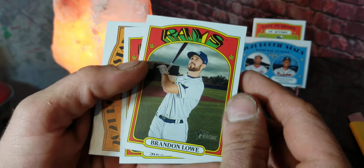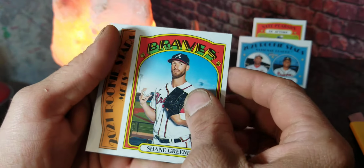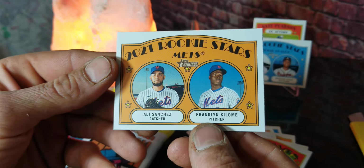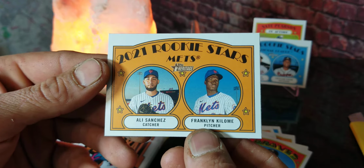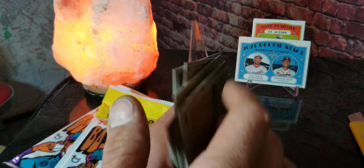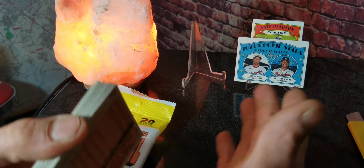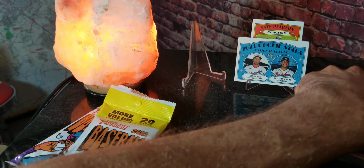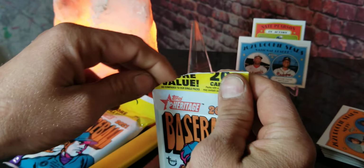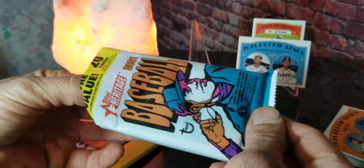We got Brandon Lowe. Shane Greene, and last one in that pack is going to be Ali Sanchez and Franklin Kilome. So pretty cool right there. Nice little start. I mean, not the best stuff, but I definitely like that Christian Pache because, of course, you know, I live in South Carolina. We do not have an MLB team, so, of course, the Atlanta Braves is probably the closest team for us, guys.